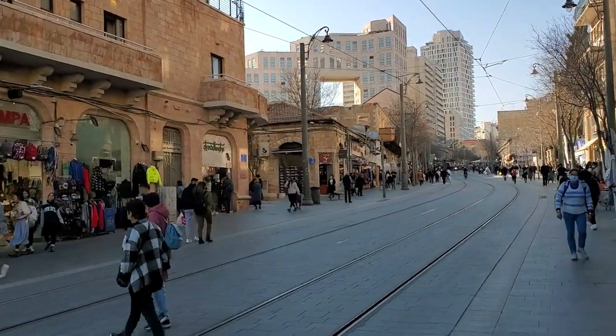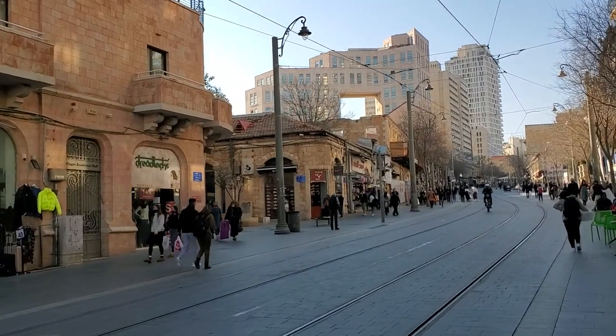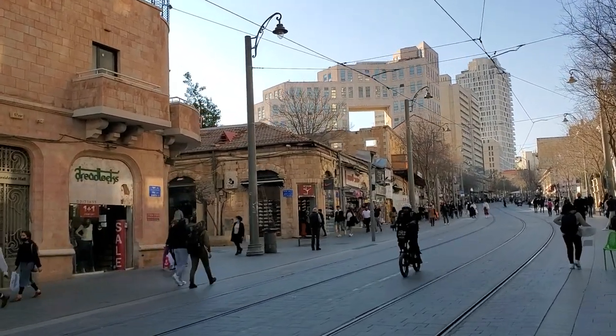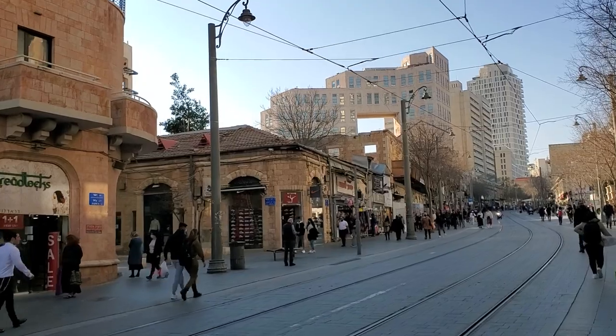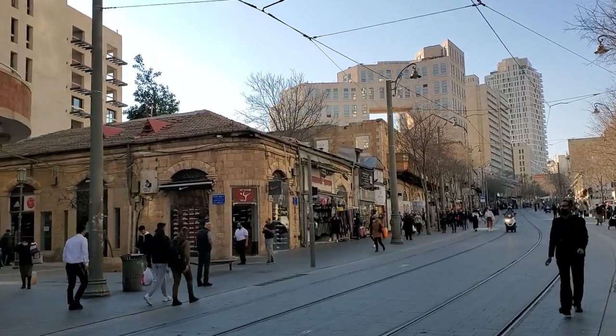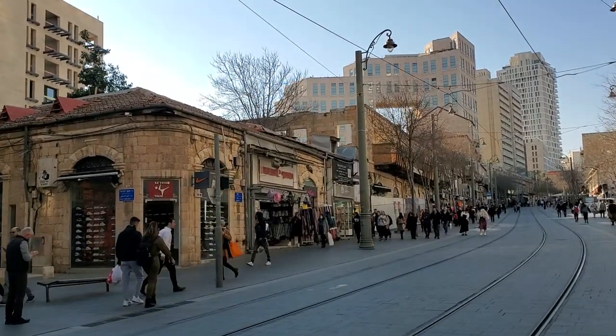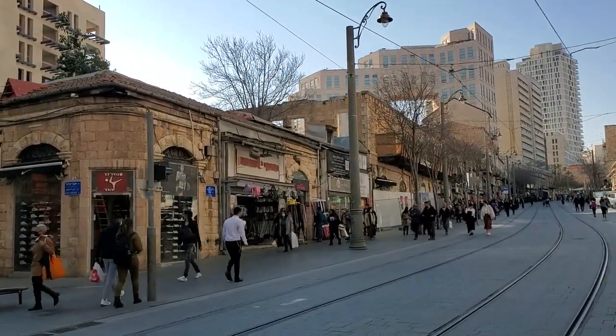Ahead of us you can see the Windows building. It has a great big window in its middle. And behind that is Binyan Klal, which is also an interesting place with a fascinating story that should be told at some point.